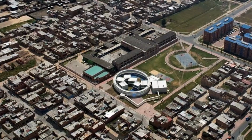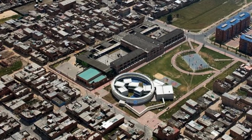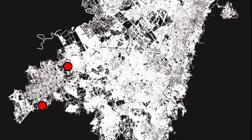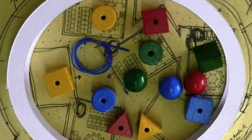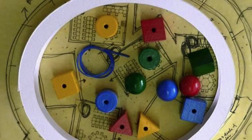Another case study that I would like to show you is the work of my friend and colleague Giancarlo Mazzanti from Bogota. He's at a kindergarten called Provenir in the outskirts of Bogota. It's a very interesting intervention which was commissioned to him through a competition. In all of his work, he addresses the same problem of social inclusion.